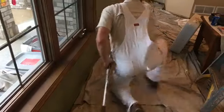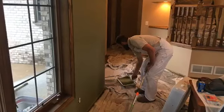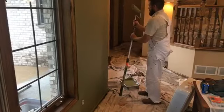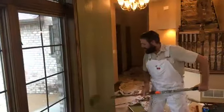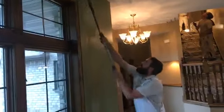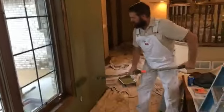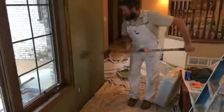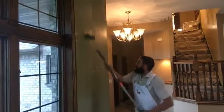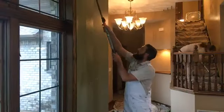All right, and then we'll resume normal painting. Paint on there as we can. Shorten up the pole because we've got some furniture behind us here. We'll go back through our supply of paint. Do about another half. That seems to be about what these walls can take, with the taller ceilings and the current coating they have on.